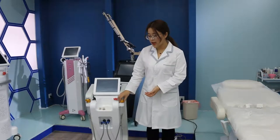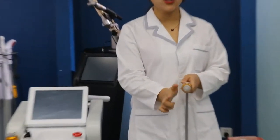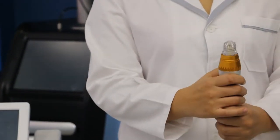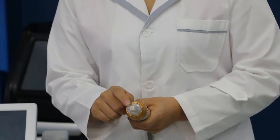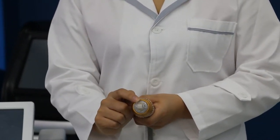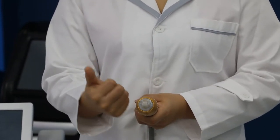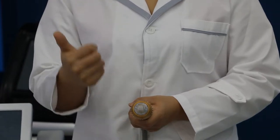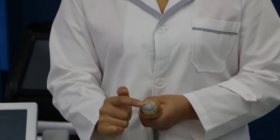Another one is the invasive handle. The invasive handle has needle tips that penetrate into the dermal layer. See, there are three sizes of needle tips. This is the minimum, 25 pins. It is the small size, mainly used for the areas around the eyes, around the nose, and the lips. For small areas, use the small needle.